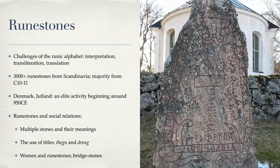Now, interestingly, we have a lot of runestones that were put into churches. We're not entirely clear why. Possibly the people who were honored in these runestones were early converts who had somehow contributed to the Christianization of the area. So the runestone is set up in the church to mark that. There may be other explanations. Certainly there are probably different explanations for different examples, but it's a possibility, at least.